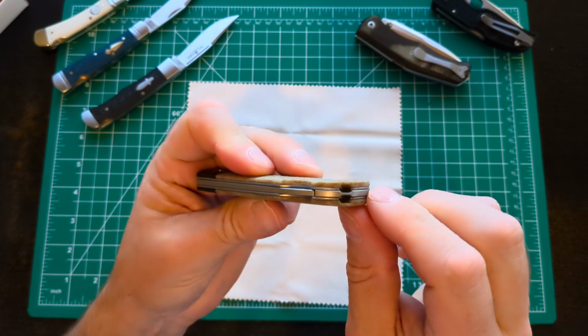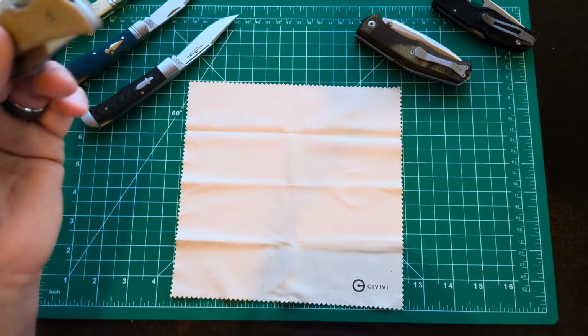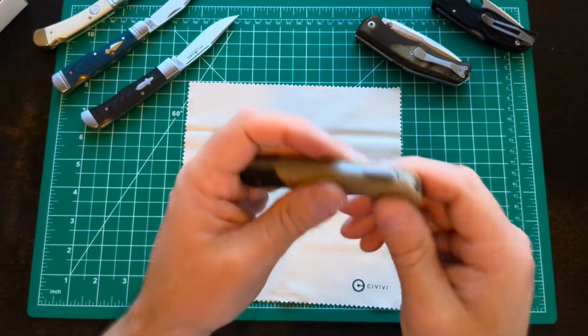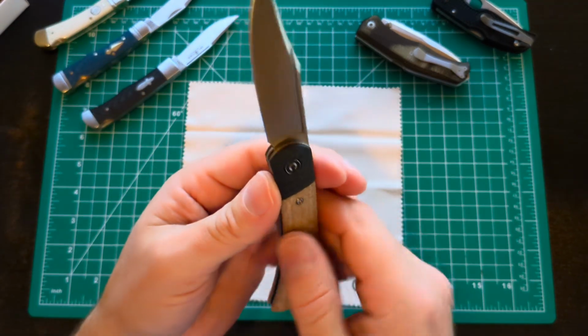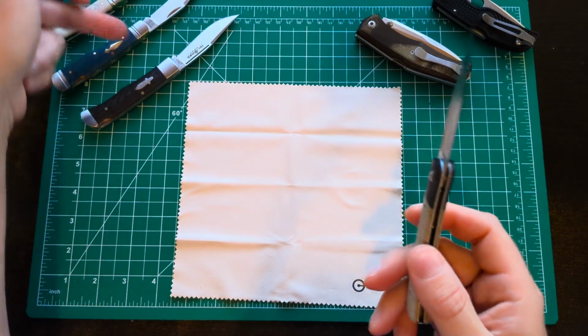They do have a lanyard hole. I like that it's hidden there, so they don't just drill a hole in the damn knife. It's nice that it's there for people that want it, and it's easily ignored by people that don't. But what I really like is, unlike these, you can't take them apart.